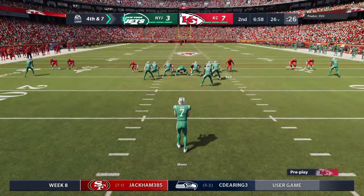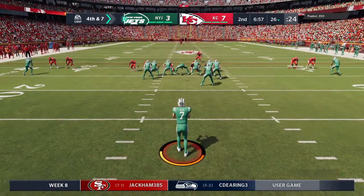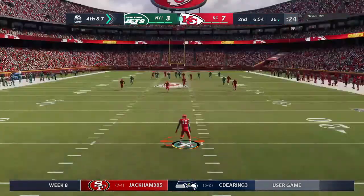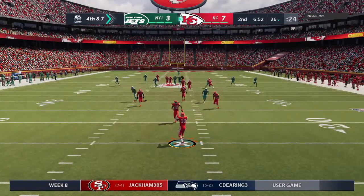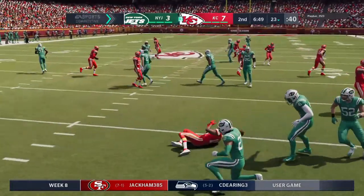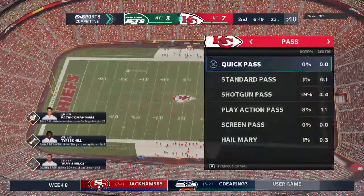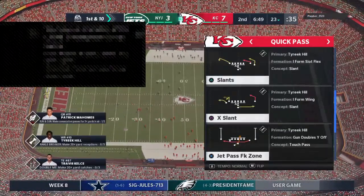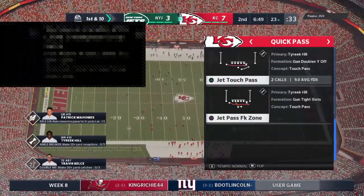On fourth down, rookie Braden Mann will punt for the Jets. Tyreek Hill back deep for Kansas City. And the Jets, who punted 4 times last week, get this one away. Taking it about the 16. We'll call that a punt of 54 yards. Chiefs football, 1st and 10, 23-yard line.